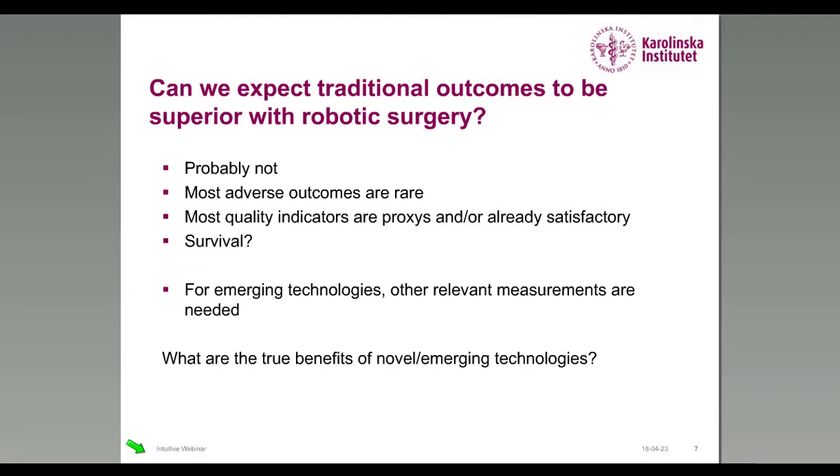So when we look at robotic surgery, can we expect that traditional outcomes like blood loss, length of stay, complications, and so forth will be superior by robotic surgery compared to laparoscopic surgery? Well, I think that's going to be difficult. It's probably going to be difficult to show that robotic surgery is advantageous if we look at these traditional outcomes. That's mainly because the most adverse outcomes, like ureter damage or infections by laparoscopy, are quite rare already. Most of our quality indicators, like blood loss or length of stay, may just be considered proxies for something else, like survival or quality of life. And looking at the data series we have by conventional laparoscopy, most of these outcomes are already satisfactory.